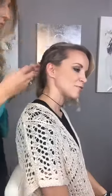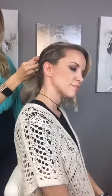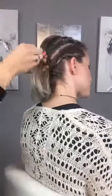If I go 4 days, I don't have to reapply Upstage at all. It gives that definition and helps hold them and gives it enough grip to hold the curl. Yeah, because Jenny has that baby fine hair. And what I love about the shampoo and conditioner is that it allows you to get your style and hold it no matter what your hair type is. Right. Okay, so let me put you back in camera so we can see here.